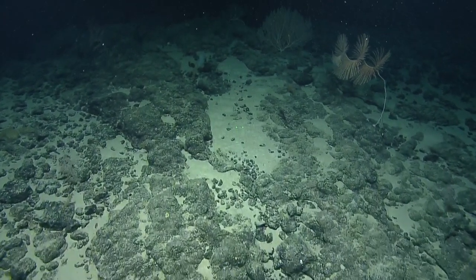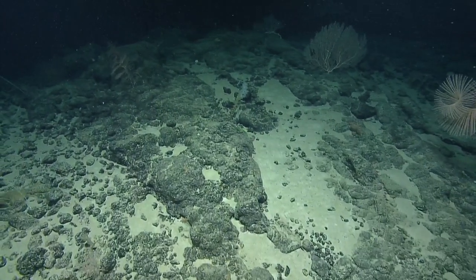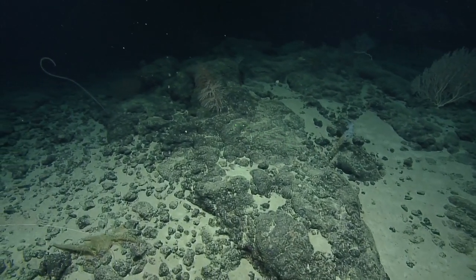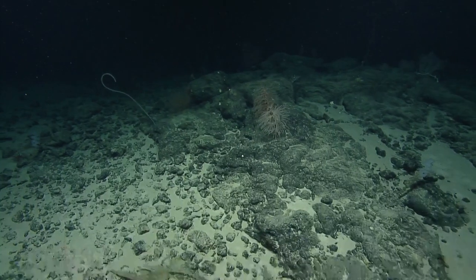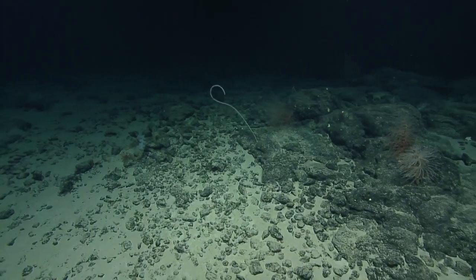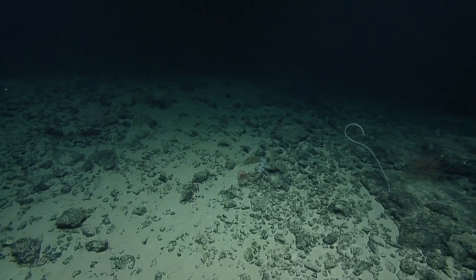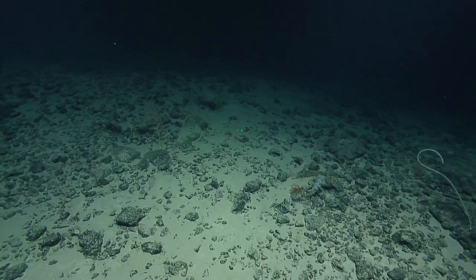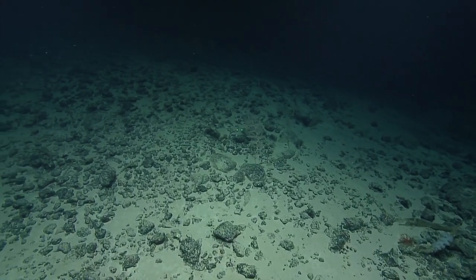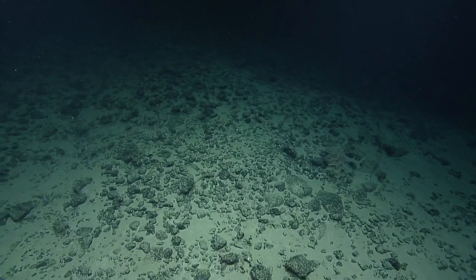Another gorgeous Iridogorgia. You might say it's Iridogorgeous. Oh. And we got some red Iridogorgia. Some Stichopathes. Saw some mushroom corals.